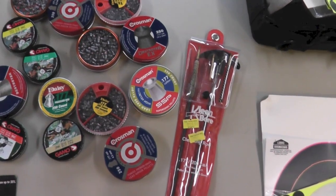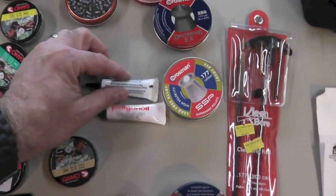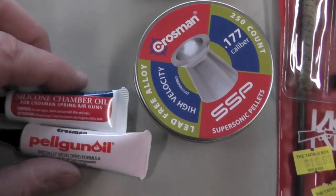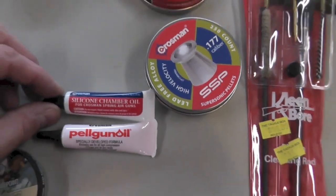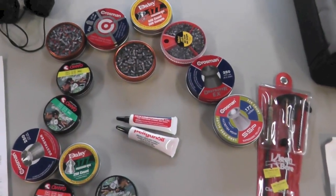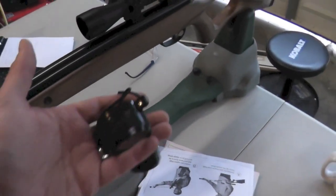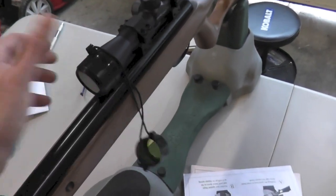And again, I want to show you the different oils. Now there are many more oils, but the ones you're most likely going to find in the stores are this pen oil, and then the RMC oil, also known as silicone chamber oil. Each one has its own purpose that I'm not going to get into in this video. Now, the rifle itself also came with some covers for the scope right there.